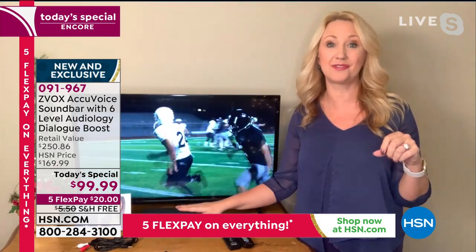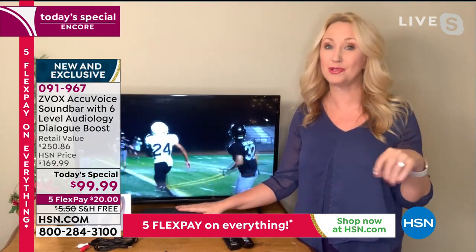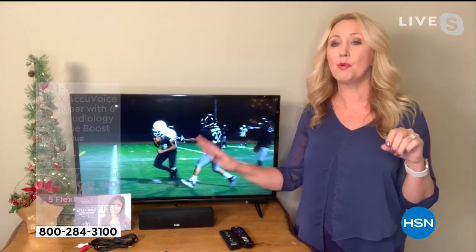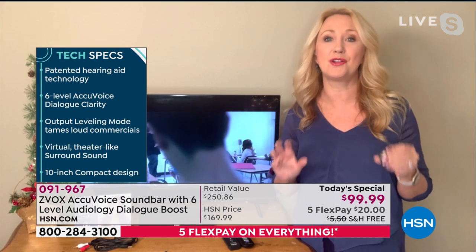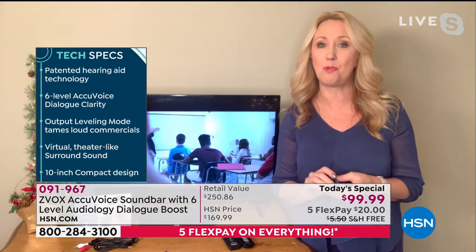So you can use this with the other devices in your home as well, like your portable TVs and your computers. But what I love about it when you're watching television is that it really allows you to understand dialogue, so you're not missing the plot points anymore.